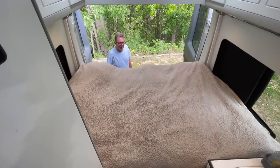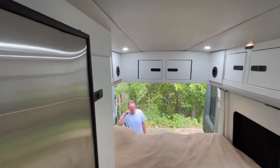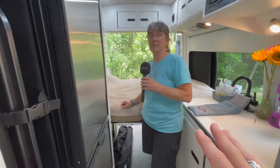You can slide stuff all the way through. And I just like that idea. It's so nice that the bed is there, and I don't have to make it every night. Or we can move it if we want. And it really feels pretty spacious, even with the bed down.